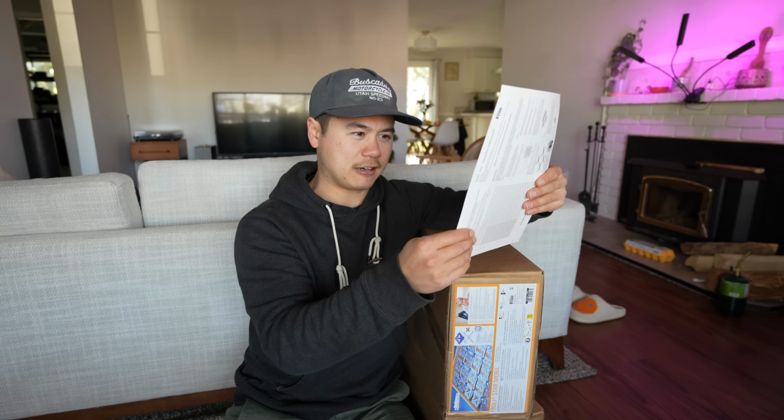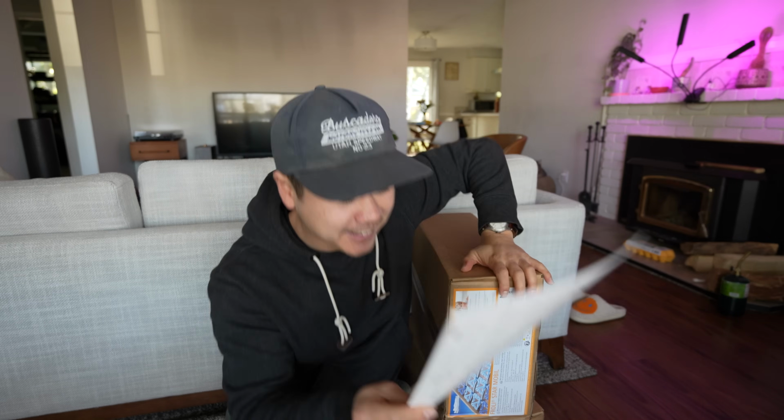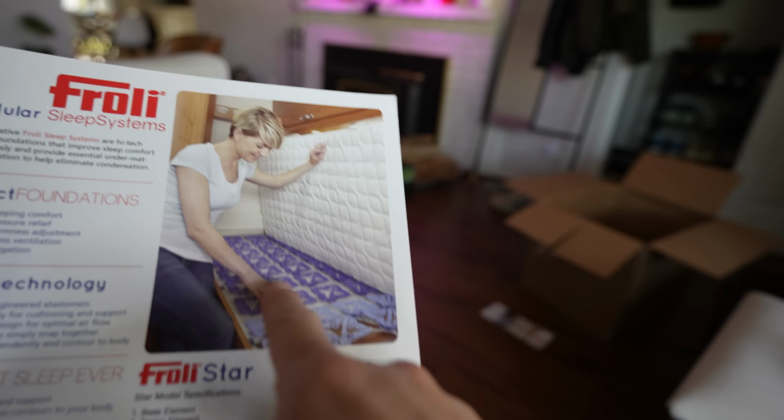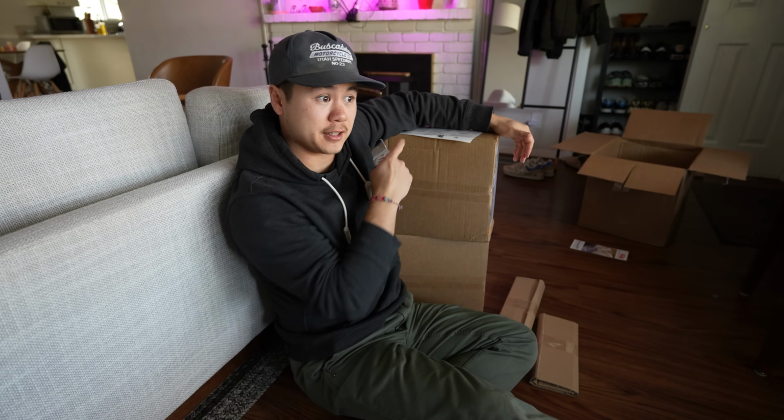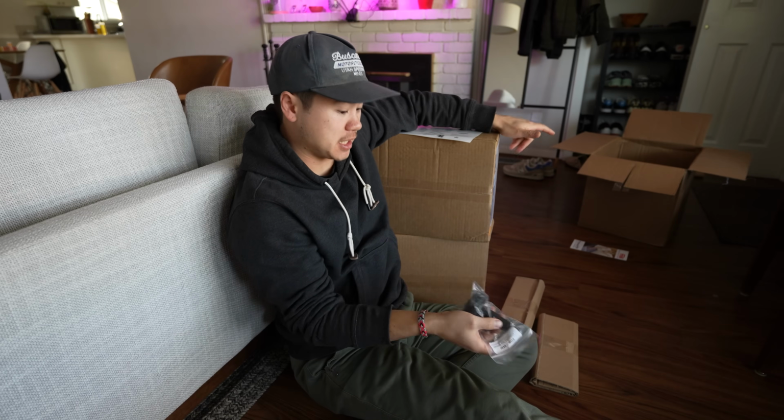So let's go ahead and get this thing installed. It looks kind of bizarre, so this should be interesting. So real quickly, this is kind of what it's gonna look like when all is said and done. All right, before we hop into the camper and get this thing installed, I'm sure many of you, myself included, are curious to see exactly what comes in this package.